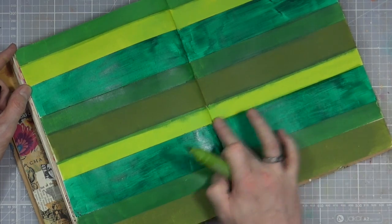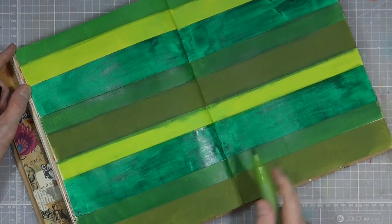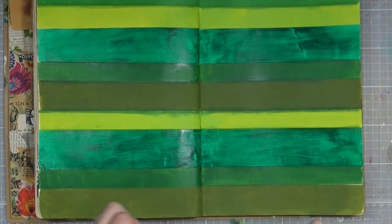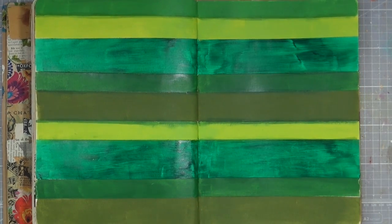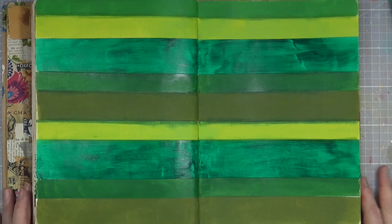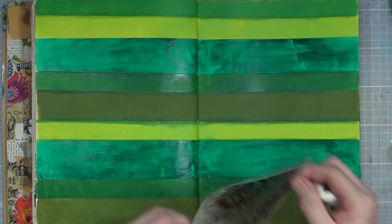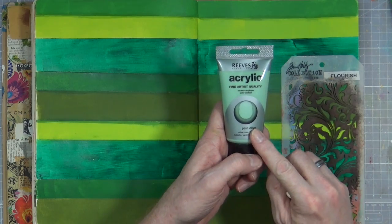But adding this extra line also gives you a few more bits of depth. Yeah, that's pretty much just what I like. Yeah, like that a lot. So we've got some diffusion, some definition between the lines. So now I can start to bring in some of the stenciling now. So I'm going to use the Flourish stencil from Tim Holtz with a little bit of that pale olive.